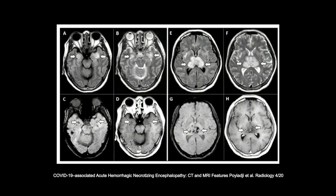And if you look at the susceptibility images, particularly image G, third from the left, you'll see there are clearly multifocal areas of susceptibility indicative of hemorrhage involving the thalami and anterior medial temporal lobes. And if you look at the post-contrast images, most markedly lower right, you'll see that there are some areas of ring enhancement within the thalami. So fairly classic findings of acute necrotizing encephalopathy.